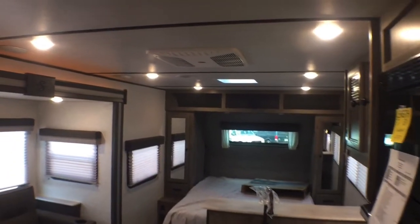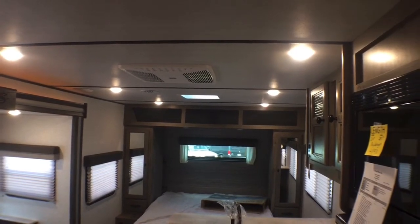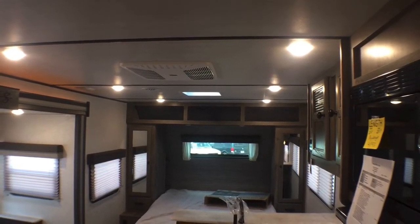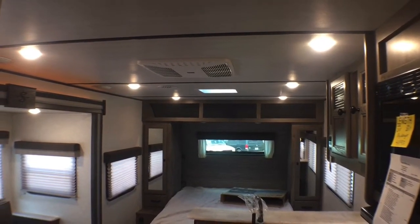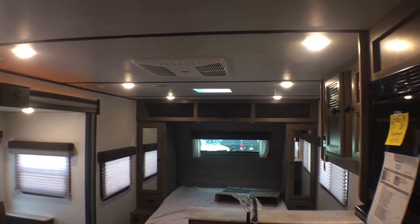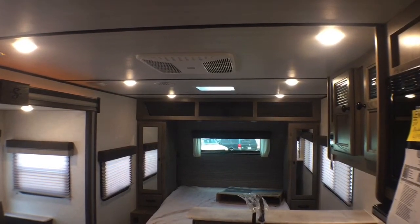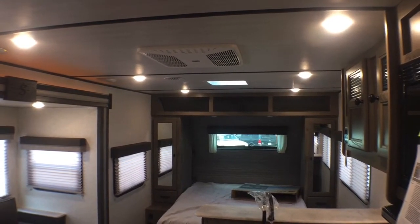Another nice thing is you'll see dual rows of LED lights. One thing a lot of people don't understand, or don't know, I guess I should say, is that lights and windows are very expensive to add in any of these RVs, whether it's a pop-up or it's a Class A diesel pusher. If they have a lot of lights, that costs a lot of money to do.